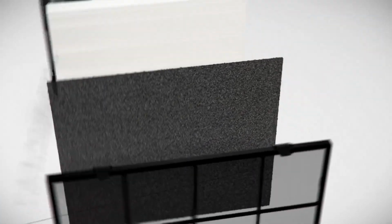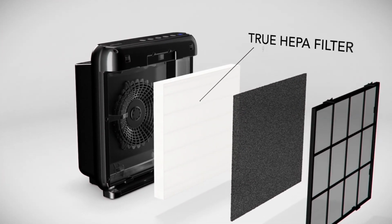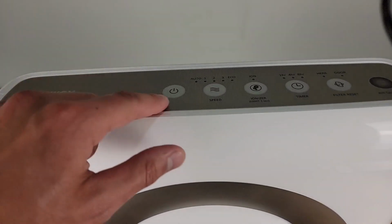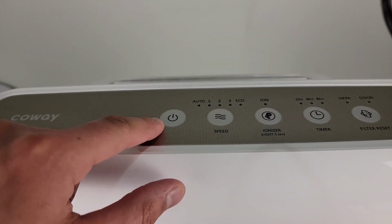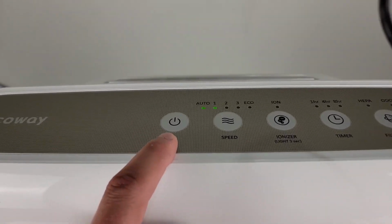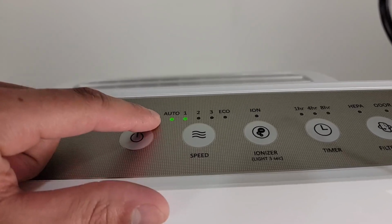On the downside, it's bulkier than many other models, which can make it a bit cumbersome to move from one room to another. It's also on the pricier side, so it may not fit every budget. If you have a larger home and are looking for a powerful air purifier with smart features, this is a great choice, but it might not be the best option for smaller homes or those who need something more portable.